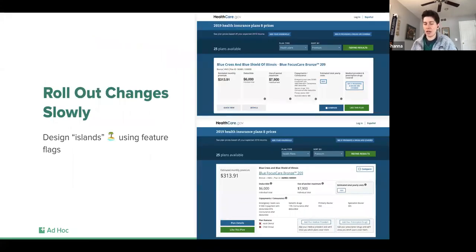Our designer came up with the term design islands, which I thought was a nice term, which are places where we could roll out the new design in pieces without doing it all at once. For example, the new plan cards, you can see the old one at the top and the new at the bottom. The new plan cards worked in this old blue design, so we could roll them out early behind a feature flag. This helped our users get accustomed to the design, and also built confidence that what we were building worked, right?